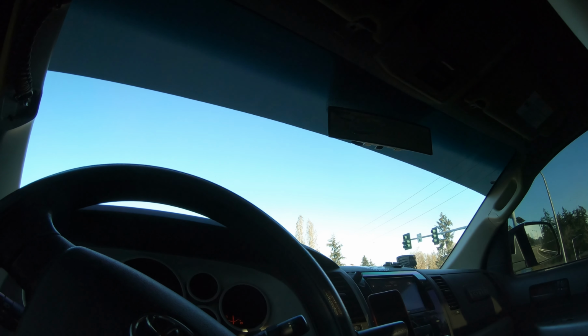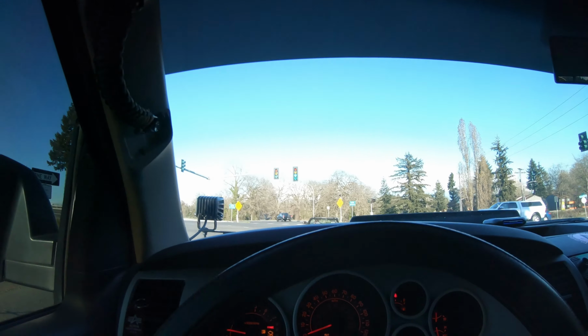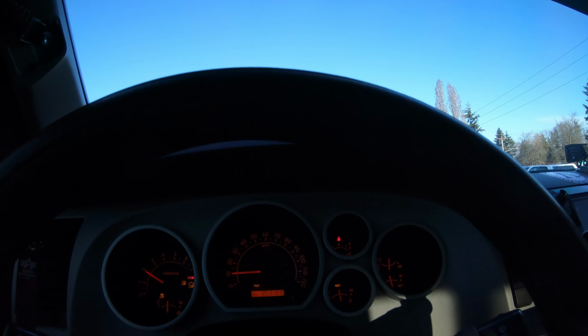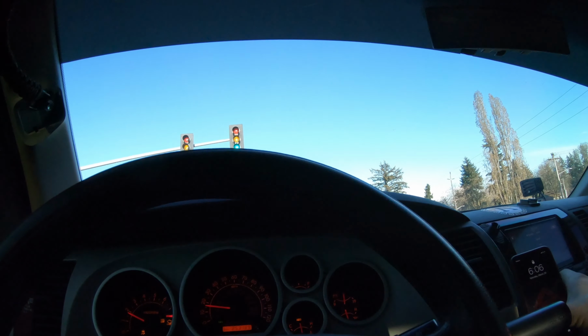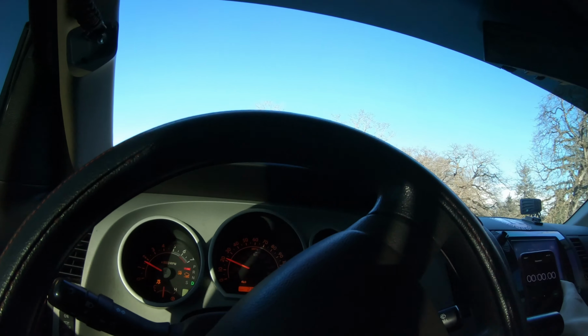Put it to the test. Okay, so we're off the freeway. We're gonna get off and just get back on right here so I can do this test again. Hopefully there'll be no one getting near us.